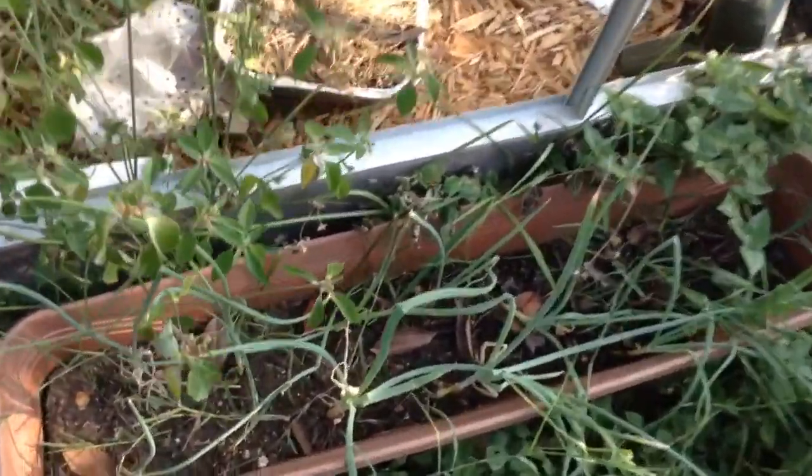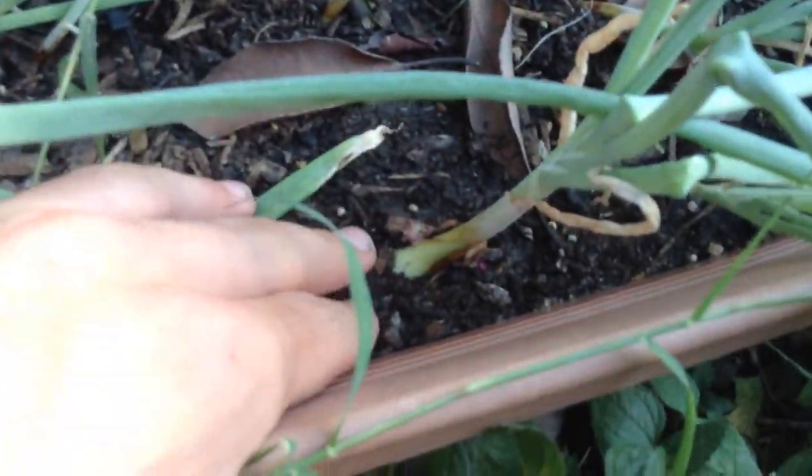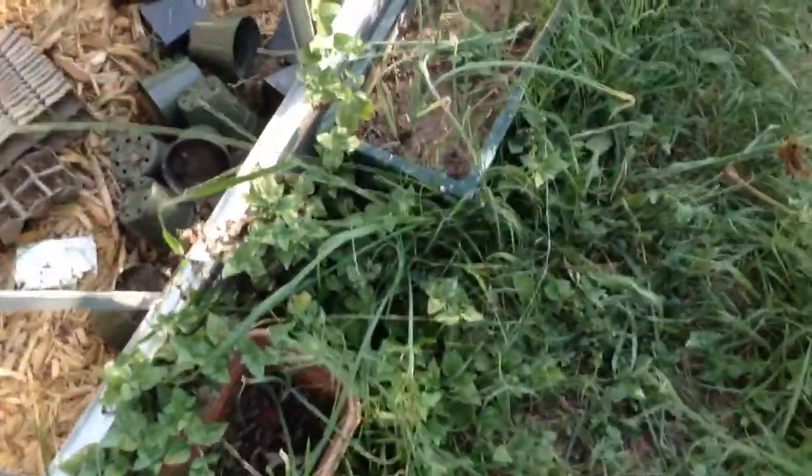So then we go with the onions. Some of them are actually starting to, my hand was in the way, starting to get little bulbs at the bottom, which is nice. I didn't think that they would do that right now. Not right now, but this soon.